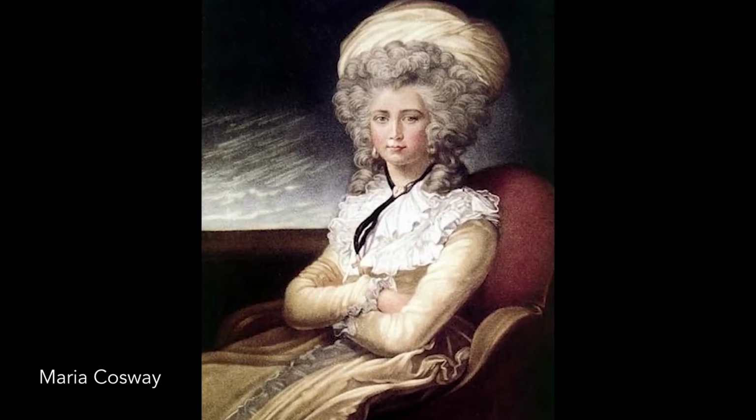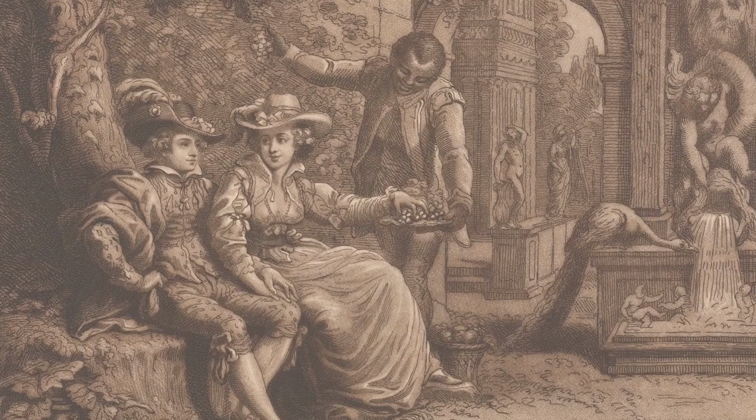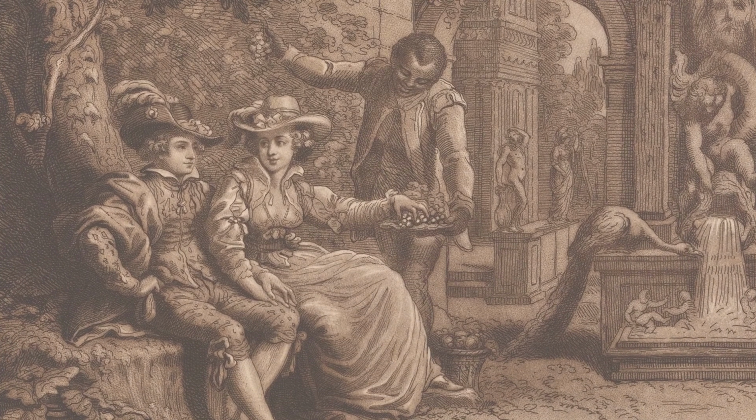Ottobah Cugoano was born in 1757 in Ajumako, a village on the Gold Coast of Ghana. We don't really know much about his early life. I was trying to surmise he was about 13 when he was captured. He ended up being owned by Maria and Richard Cosway. They were quite famous, they were painters. They provided education, taught him to read and write.